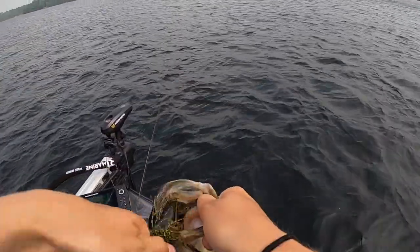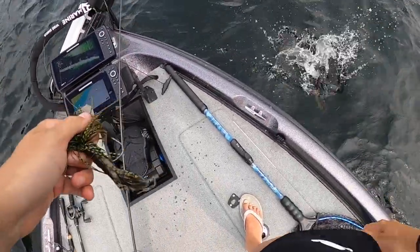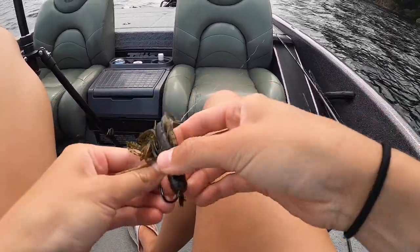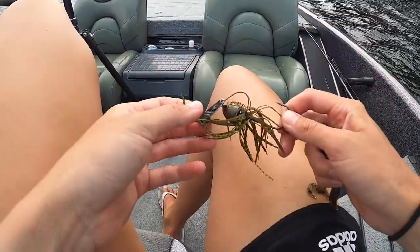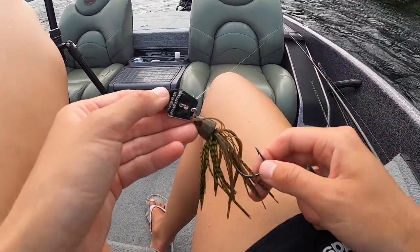Absolutely pinned it. Trailer's torn after that one. But pretty much starting off with the Freedom Tackle chatterbait.